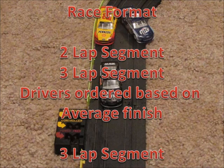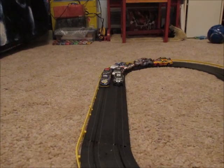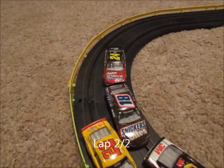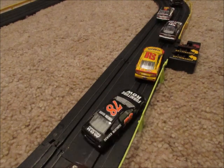For this race, we will have a 2-lap segment, a 3-lap segment, the drivers are ordered based on their average finish, and a final 3-lap segment. We're green flag racing here in the All-Star race. Jimmy Johnson leads down the back straightaway as Martin Truex Jr. takes the advantage going to the white flag of this very short first segment. Lap 2 is underway, and Denny Hamlin is right on his bumper. He does not have enough time to make a move on Truex Jr. here at the first segment.